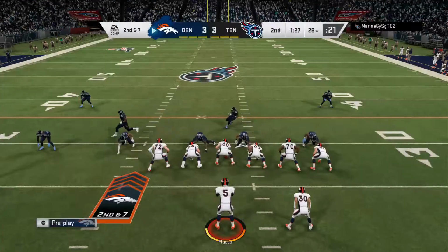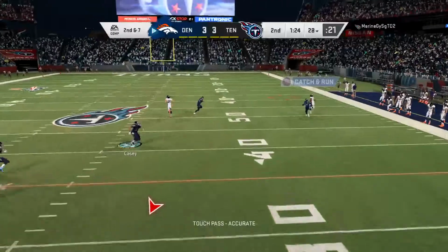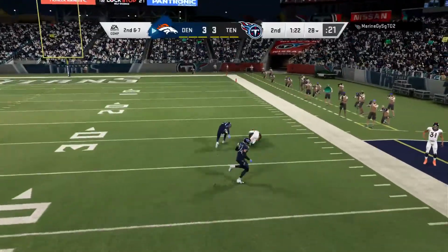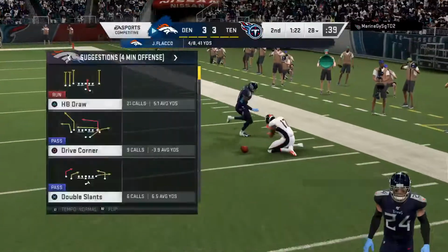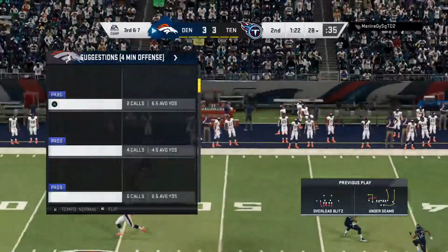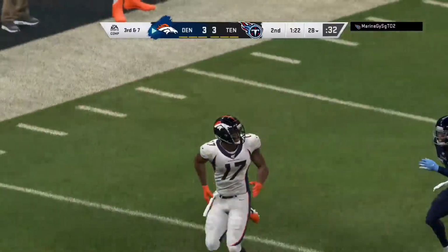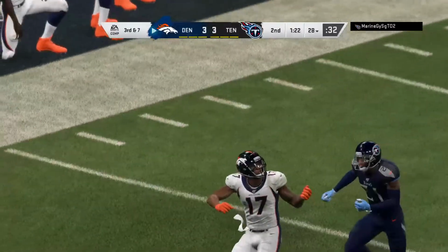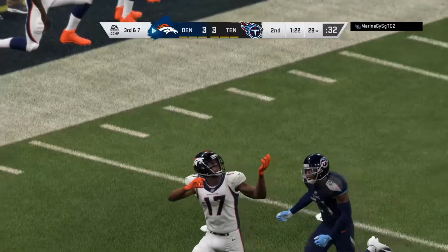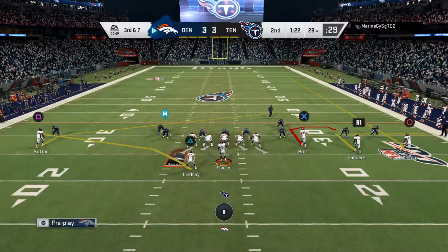Here's 2nd and 7 now from the 28. Now Flacco airing it out for Hamilton. And that will be incomplete. Tried to dial up the long one way out there, but it'll be 3rd down. Well, that certainly looked like something that they discussed all week in practice getting ready for this one. Take the big shot right out of the gate. At worst, you'll open up the defense a little bit, loosen them up, have them back on their heels.